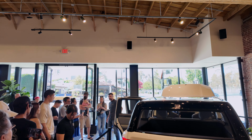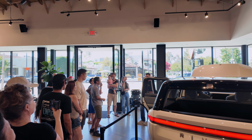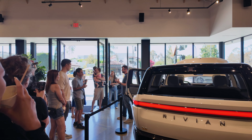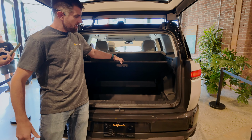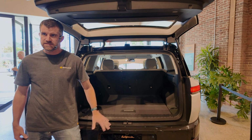So as Tony said, I've been with Rivian for a long time. I joined in 2010, and when I joined Rivian, the dream, that type of stuff inside there, we have to optimize space to make that work, but that's the intention.